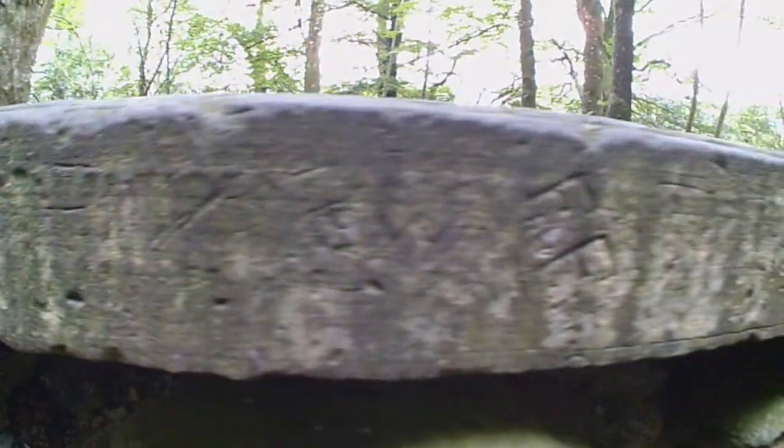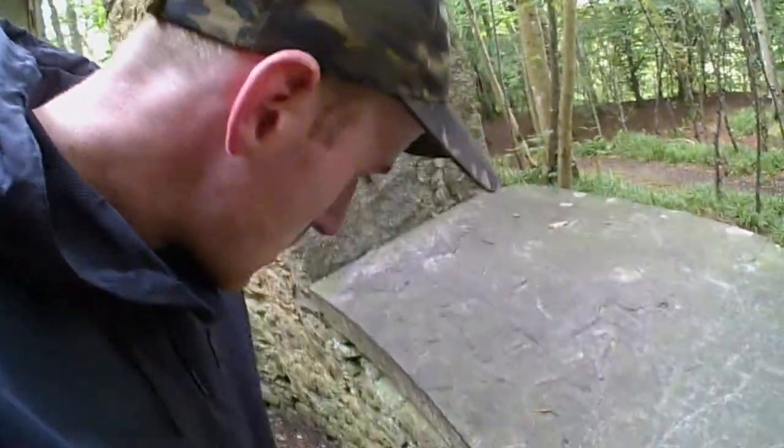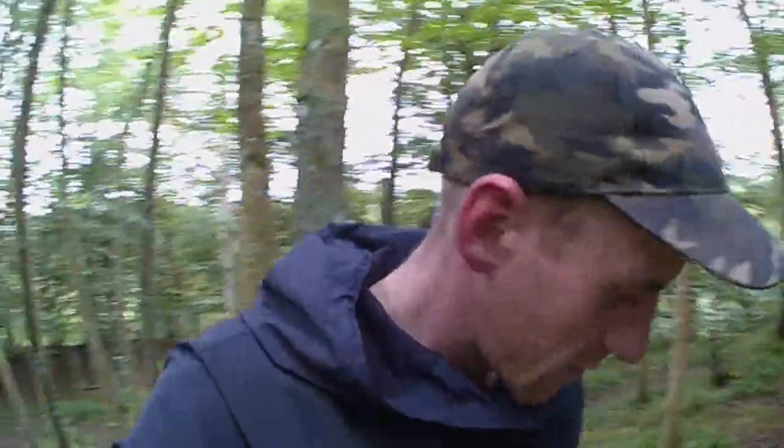Yeah, sometimes the builders would write stuff. But obviously this is just people. Fred Forrest. People like Fred Forrest just having a bit of fun. Camping here. Writing their name on it. It's cool because if you write the year on it, in 100 or 200 years people will see the history of the place, how it stood there.